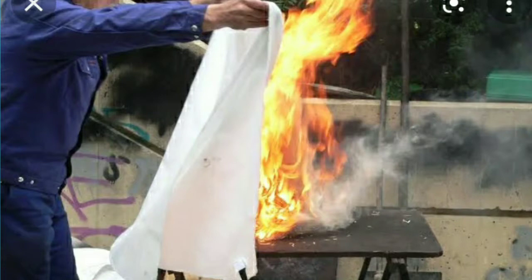Dear students, never remove any clothing stuck to a person's body. Cover them with a wet blanket until the burning stops. Then cover them with a dry blanket.